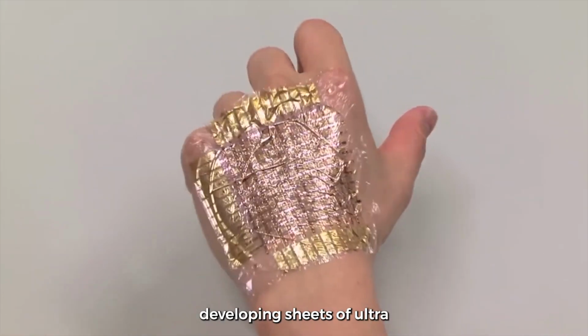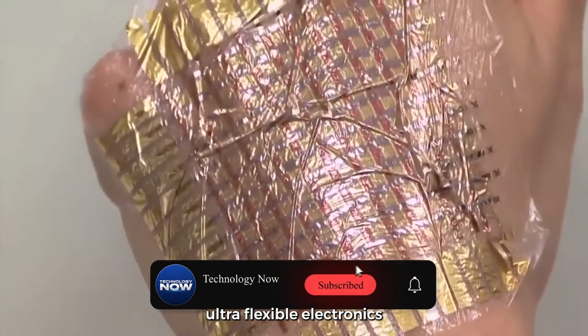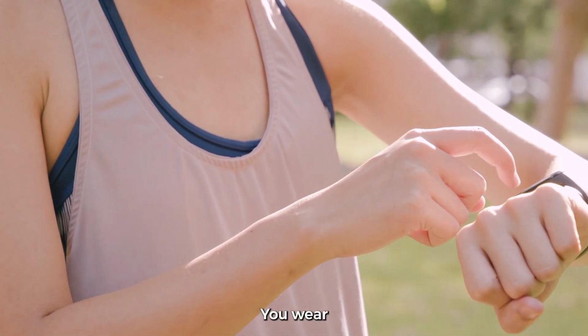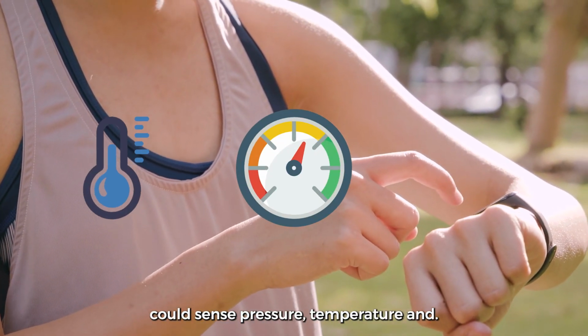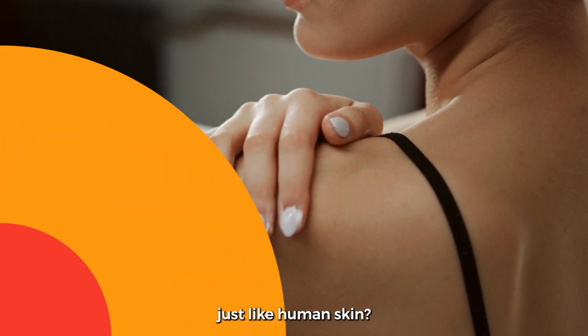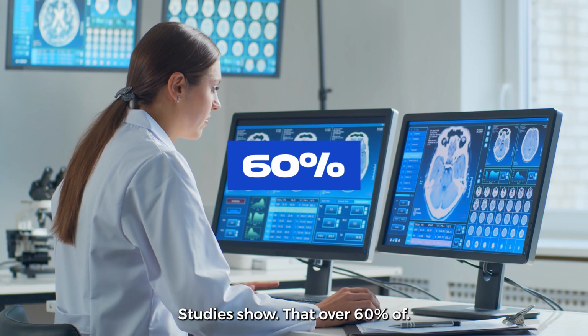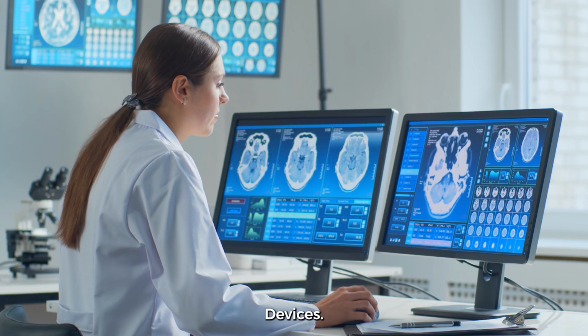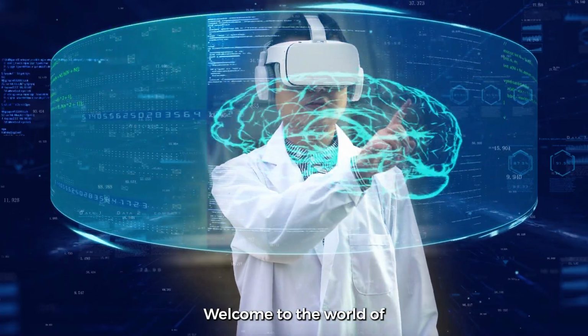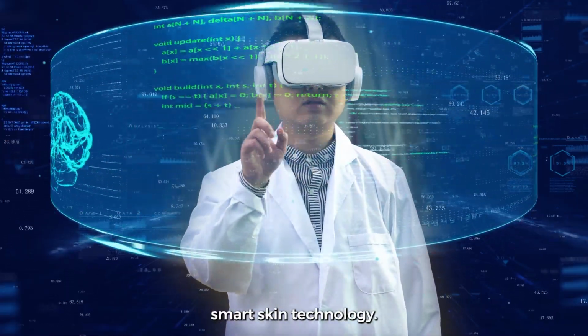Researchers are developing sheets of ultra-thin, ultra-flexible electronics that can stick to your body. What if the devices you wear could sense pressure, temperature, and even chemical changes, just like human skin? Studies show that over 60% of people now wear health tracking devices. Well, the future is here. Welcome to the world of smart skin technology.